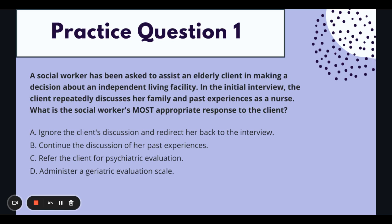In this initial interview, this client keeps talking about her past experiences and her family. What is our most appropriate response? In most questions, some of these answers may be appropriate, but there's going to be one that, given the question clues that you have, is the strongest. Thinking of the helping process, pulling out all those clues, which one ties it together best?